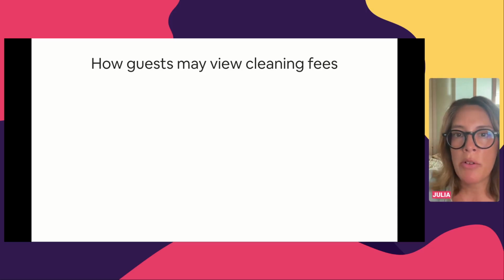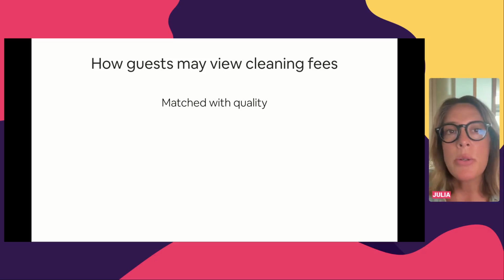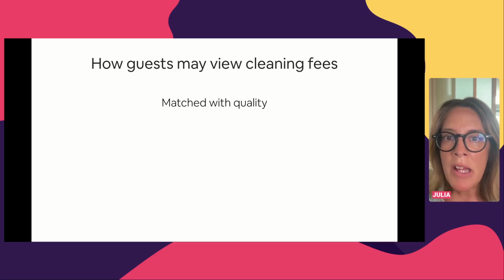We get it. But here's what we want you to know. Our research shows that if your listing has a cleaning fee, guests will hold it to a higher standard of cleanliness. And this can result in more scrutiny in your cleanliness reviews. The cleaning fee is one of the most important factors in how guests perceive the overall value of an Airbnb stay. So, if it's not handled properly, it can lead to lower value ratings as well.